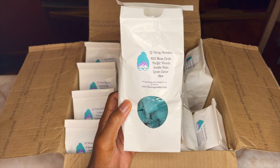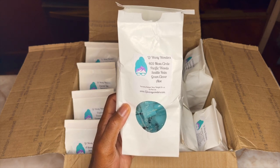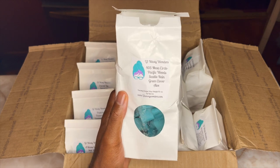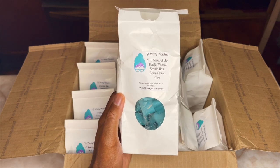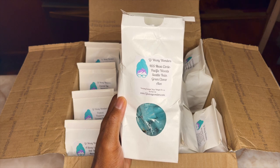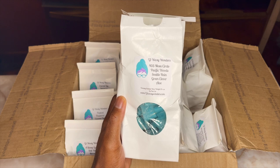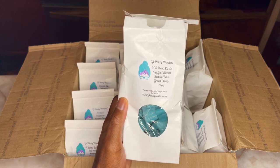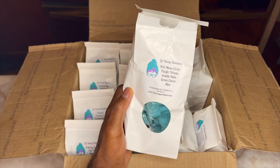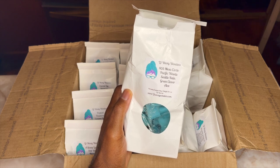And it smells like I'm sitting outside on my deck and just smelling that fresh mountain air after rain. It literally reminds me of that. Oh, take me back to the mountains, please. You really do get that Pacific woods and you do get that Seattle rain. Oh my God. It's just a nice woodsy aquatic scent. This is so good.